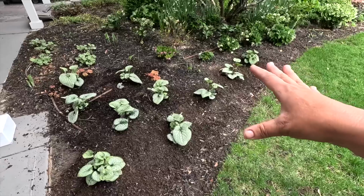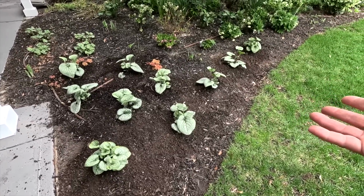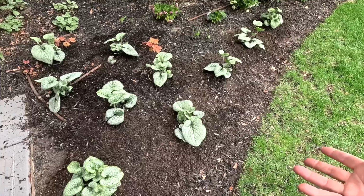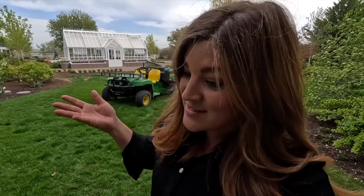This area stays pretty shaded, it stays pretty wet, and our water is hard, so it leaves white deposits on everything. So anything I've ever planted here ends up with those white spots. Well, we've got silver white variegation here, so I think it's going to hide the hard water. I'm not sure why I didn't think of it before. I think it's going to be perfect.